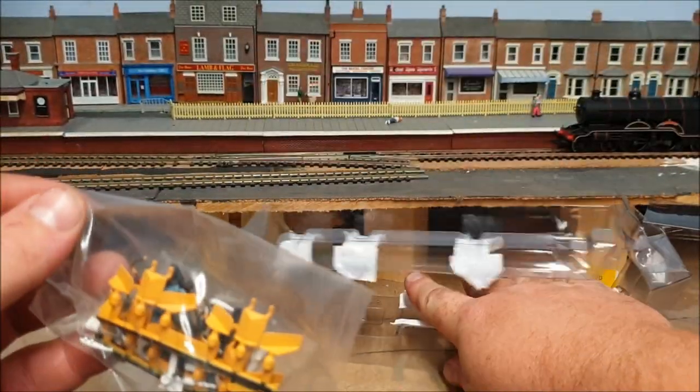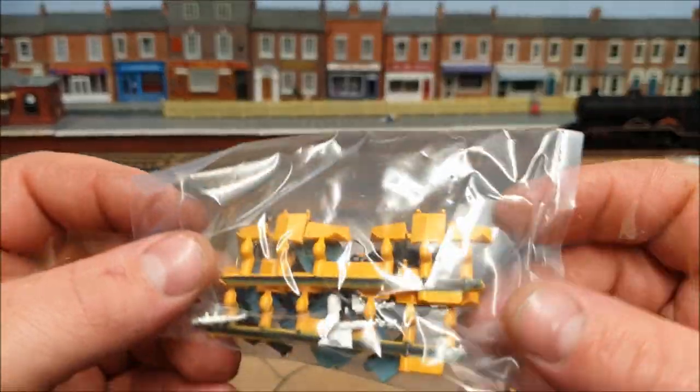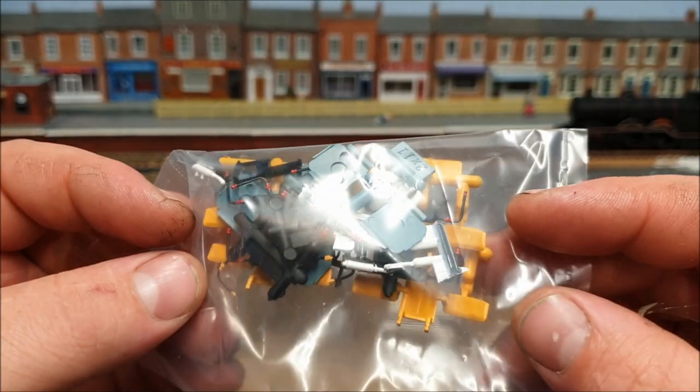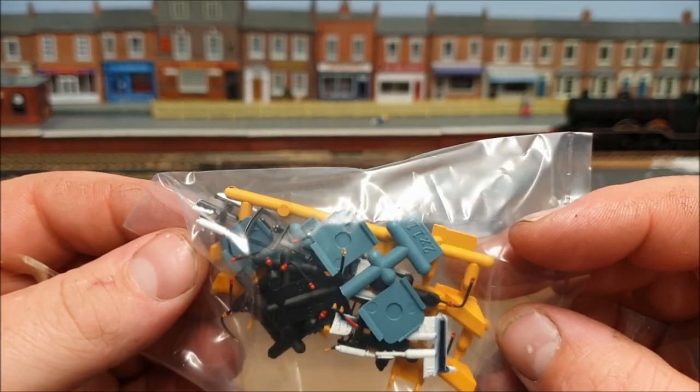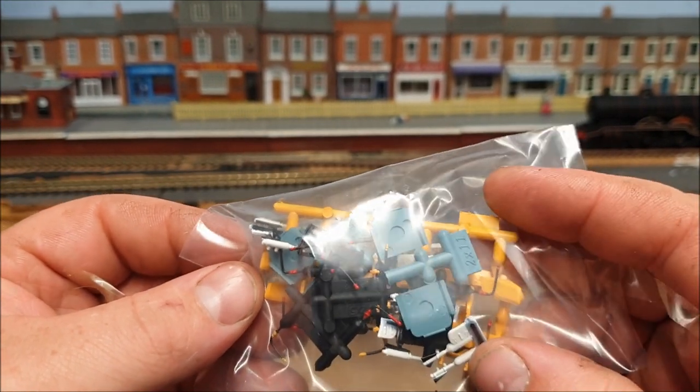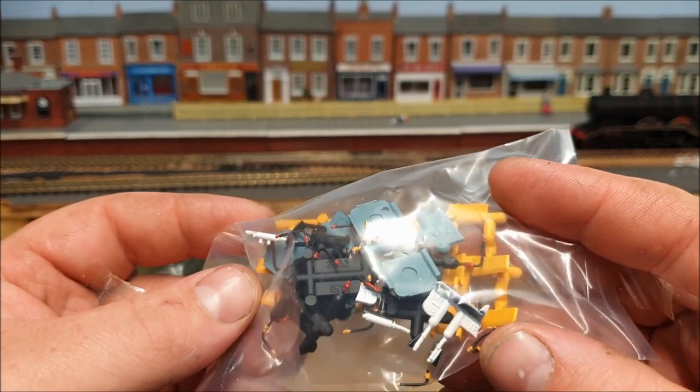Let's have a look. So we've got the snow plows, they look pretty good. I think I might add one of them to one of the locos. Got more bits of piping. Again, I'm not too sure what they are, the grey pieces. Anyone want to enlighten me?